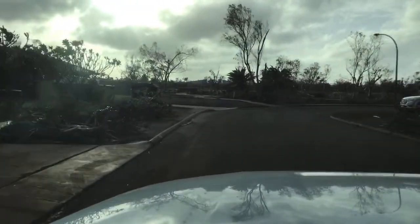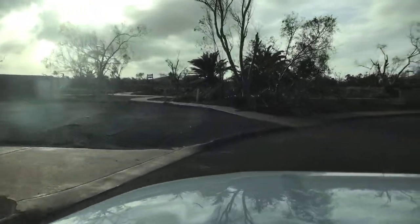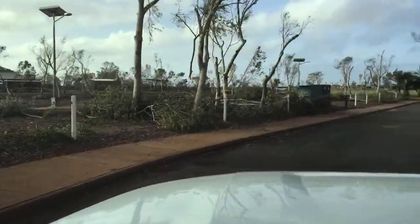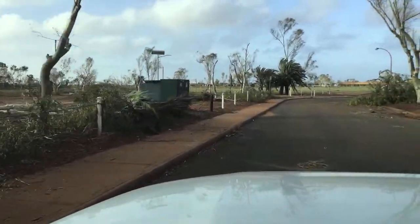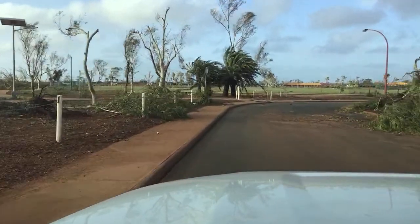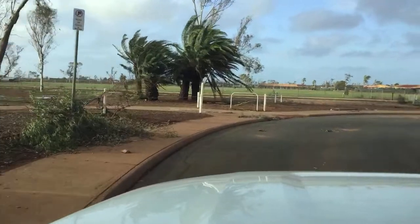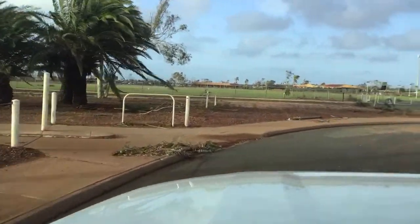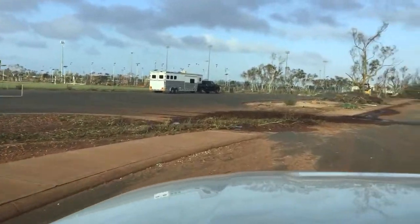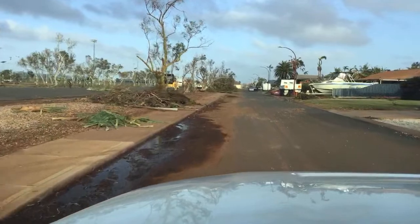That was interesting because Wickham's slightly inland. Bit of a downslope action with those hills, maybe. Well, that's what I thought, but those areas near the hills didn't show too much downslope. There wasn't an enhanced area of damage there. Lots and lots of trees down here. This is where they play footy. A lot of trees down here.